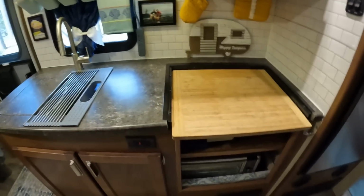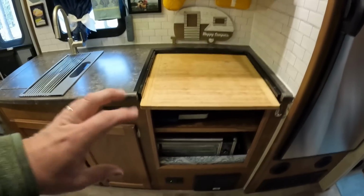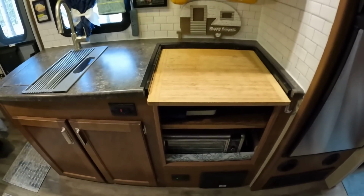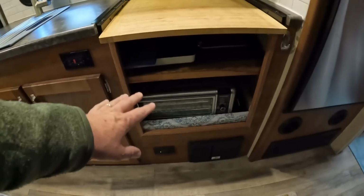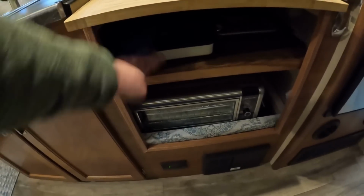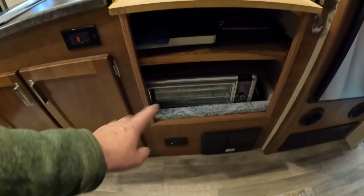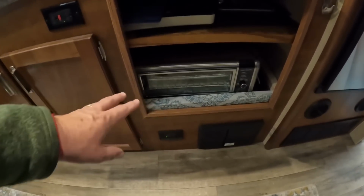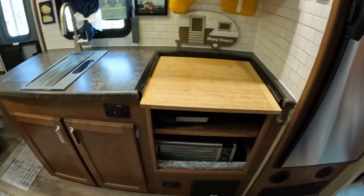The other major modification we made is, you'll notice there is no stove or cooktop here. We took that out and we put in this cutting board to create more countertop space. We built a shelf, and we use an induction cooktop and the Ninja 9-in-1 air fryer / toaster oven. This thing does 9 different functions. We absolutely love it. We just pull each of these out, set them up top, and we're ready to use them, and that's how we use it.